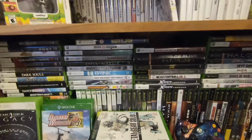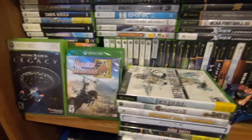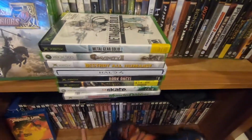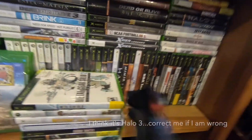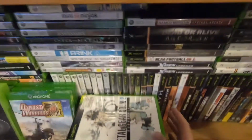Next shelf is my Xbox shelf. As you can see, this has Xbox One, Xbox 360, and the original Xbox. I thought this was a really cool controller that I found, a Halo 3 controller at a Goodwill. But it goes too deep, so let me just move some of this and I'll show you.